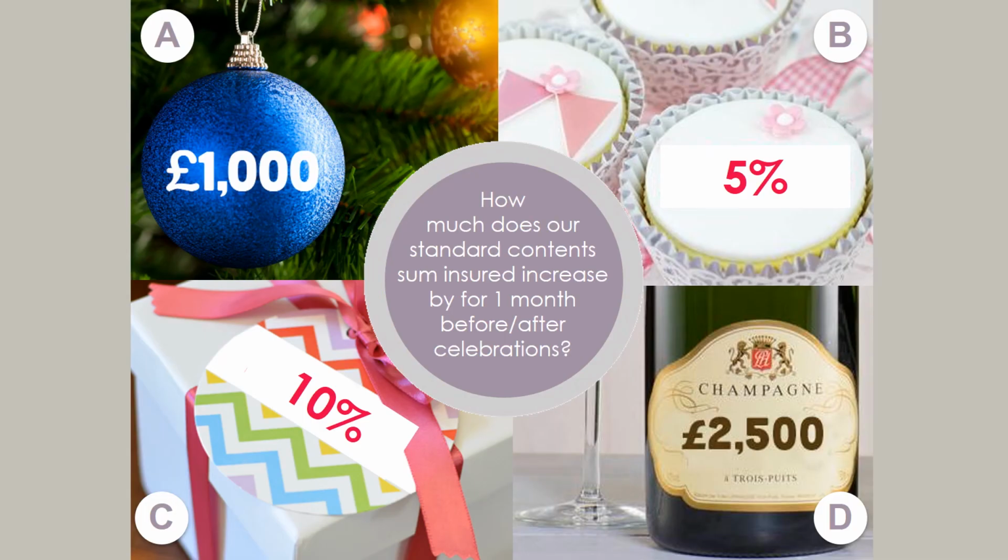Question number 2. How much does our standard contents sum insured increase by for 1 month before or after a celebration? If you've answered C and 10%, you're correct, so well done.